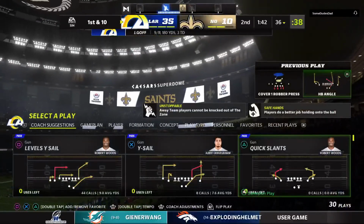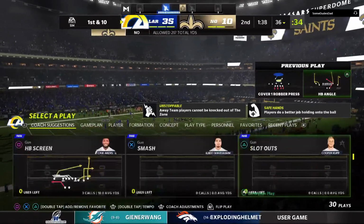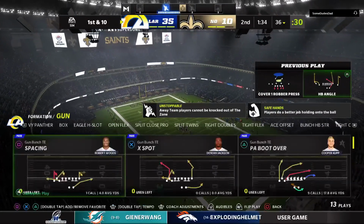I would continue that, and when they finally draw a bead on you, maybe you mix it up a little bit, a little play action and throw the ball. And will they maintain that balance? Time to find out.